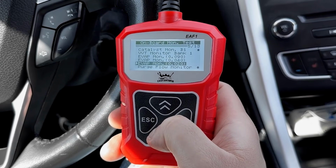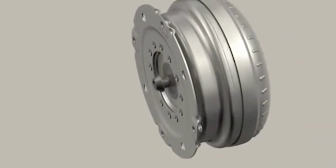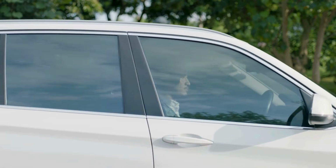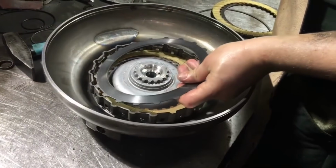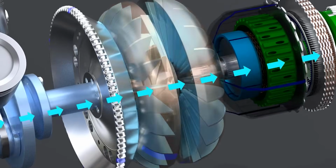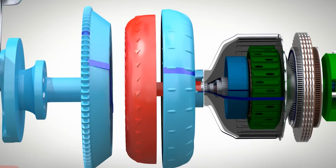They may look like random numbers, but they're serious early warnings. Ignore them, and what starts as a minor fault can lead to complete transmission failure. Catch them early, and you've got a chance to fix a single part before it takes out the entire system. The light's on for a reason. Listen before the damage gets worse.